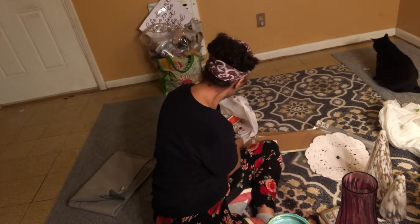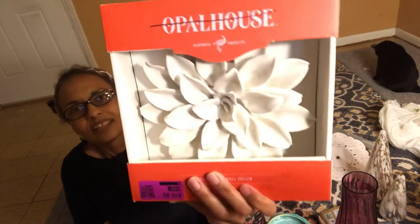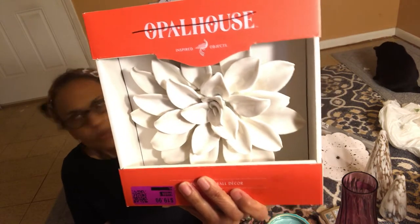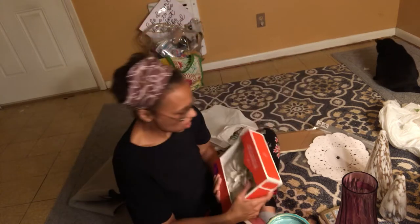It's like flower designs, or a star even if I want it. Now this I thought was lovely, and I'm gonna hang that on the wall in here. I'm not sure which wall, but it's going on the wall.